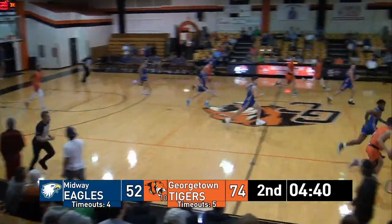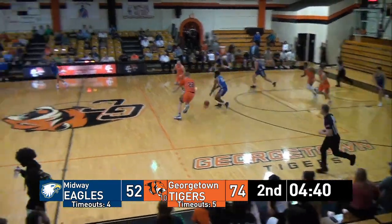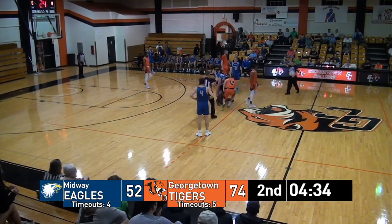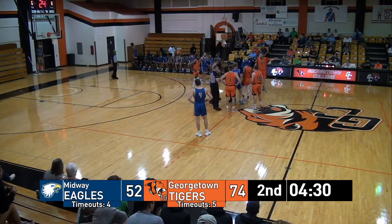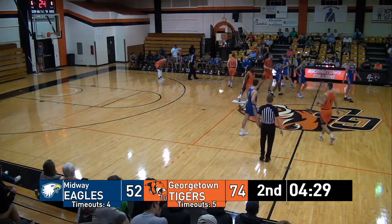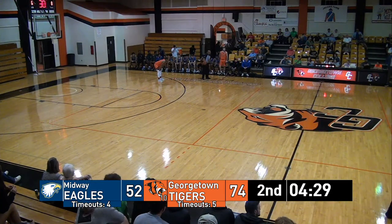Johnson with a head of steam. Driving and dives for the ball. Turns it over. And here come the Eagles. Behind the back. Oh, my gosh, some nifty moves, but nearly loses it. It's going to be a jump ball.